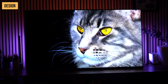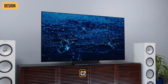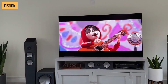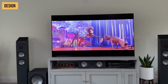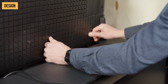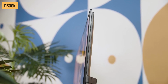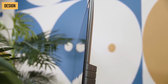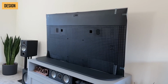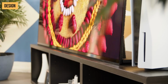At 4.3 centimeters, the A95K is just a smidge thinner than the LG C2, but a fair bit thicker than the Samsung S95C. I guess the extra calories did it some good. Nevertheless, Sony has a plastic chassis section at the back which covers more of the set's rear than is typical of an OLED. It could possibly be mistaken for a backlit TV with only a small section of OLED super slimness on display. This rear enclosure has a grid pattern that makes the TV's behind a little more interesting than that of most other sets.